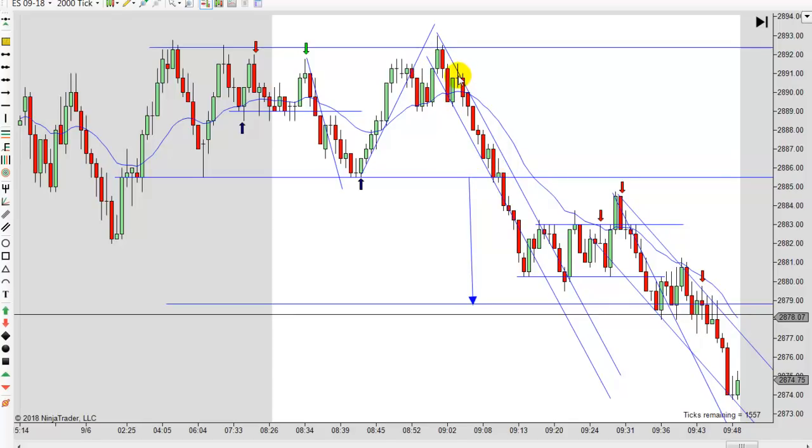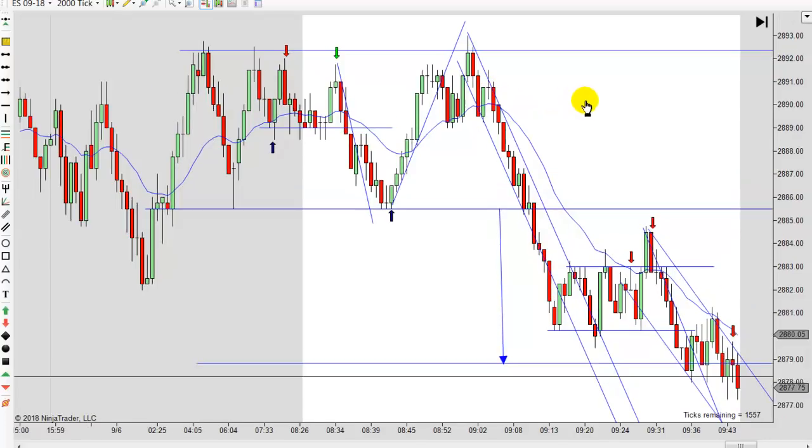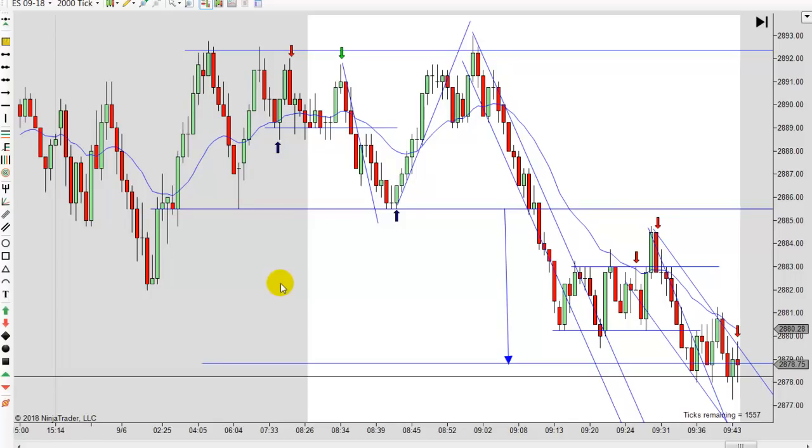But this is a perfect doji. This bar is way too bullish. It's a lot of sideways action there. It's just not a great entry, so you just have to bypass it. But anyway, let's talk about these trades and we'll move on.